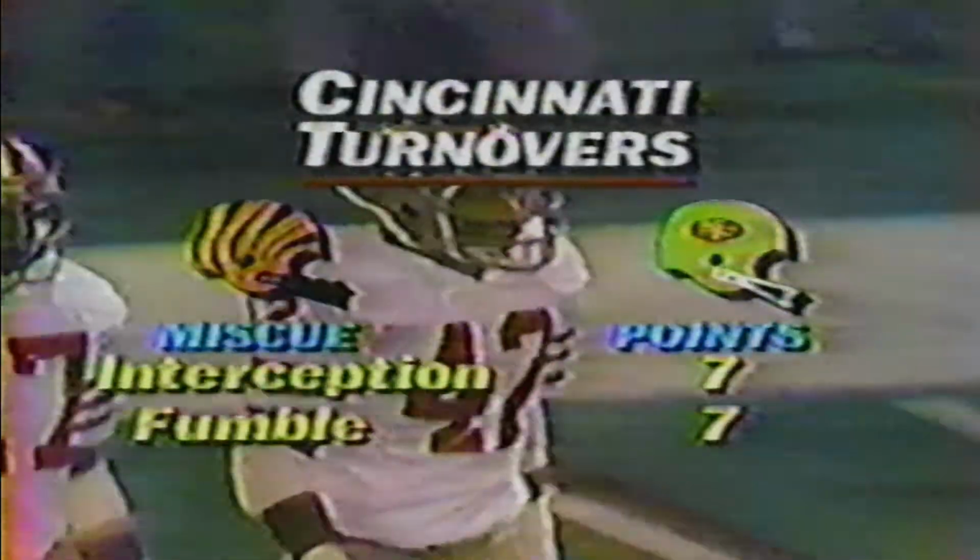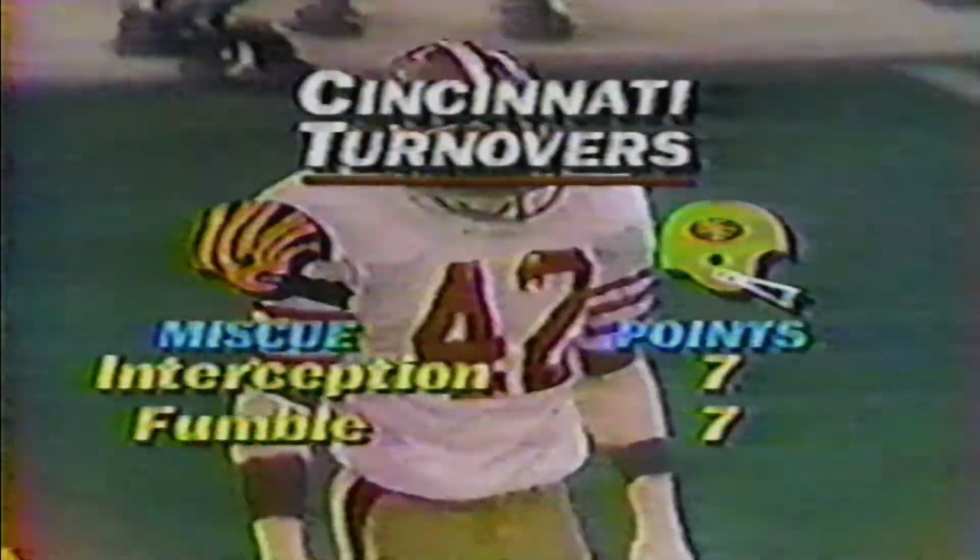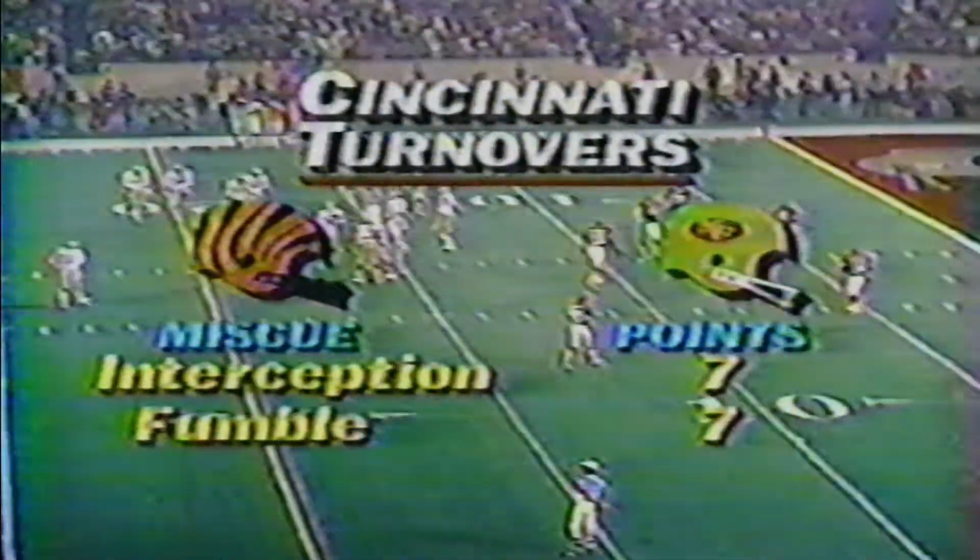Anderson outside to Curtis. Incomplete. Ronnie Lott on the coverage. Talking about Paul Brown, of course, Paul Brown was one of the great all-time coaches in this game, and we see a lot of his influence in this.